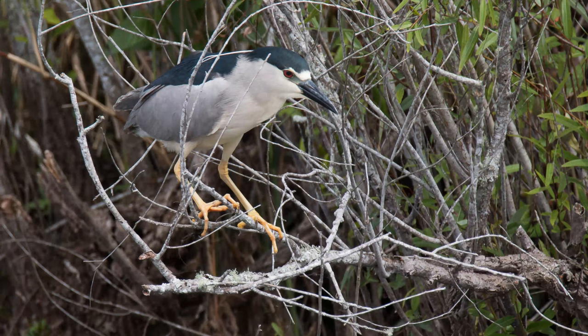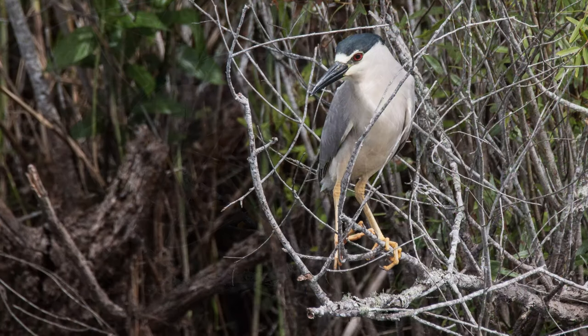The least bittern is extremely patient. You will rarely see him move, but when prey passes by, he dives in like a flash.